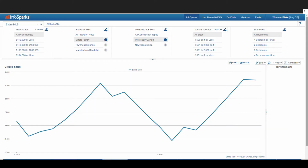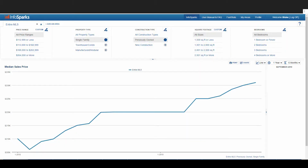So look at the 6-month rolling average of single family home sales. Sales are up 8% overall, which is awesome. Overall, you saw 3,276 homes sold, which is great news. And with that, we saw price increase as well. We saw a 5% increase in price overall. The median price for single-family resale homes is at $231,000.